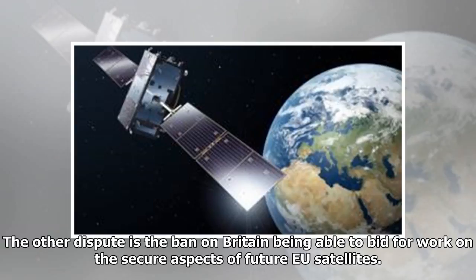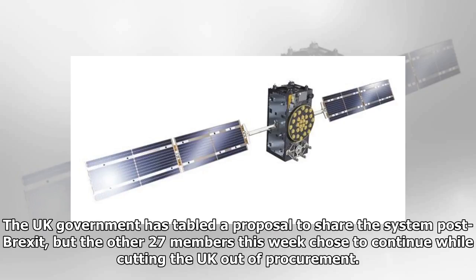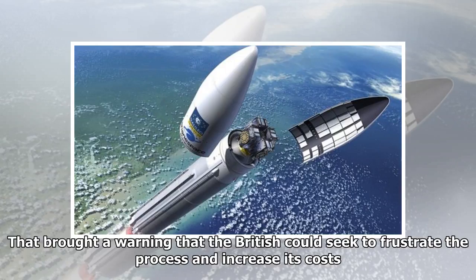The other dispute is the ban on Britain being able to bid for work on the secure aspects of future EU satellites. So SSTL, the Surrey-based subsidiary of Airbus that makes most Galileo satellite payloads, is reported to be planning a move of its production to the continent. The UK government has tabled a proposal to share the system post-Brexit, but the other 27 members this week chose to continue while cutting the UK out of procurement. That brought a warning that the British could seek to frustrate the process and increase its costs.